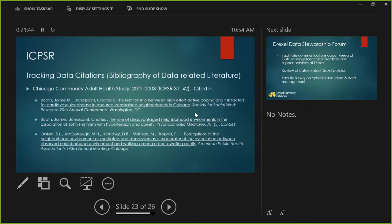And finally, and as Deb said, this is one of the carrots of storing your data in ICPSR: it is probably one of the most widely used repositories from which researchers access data. And they have systems in place to track that usage. How many times has your data been downloaded, and how many publications have been produced that cite your data.